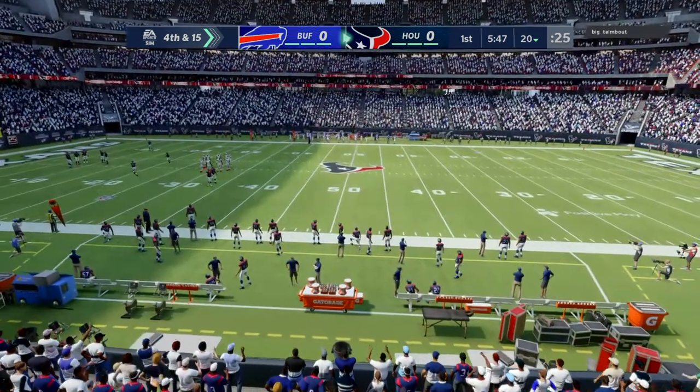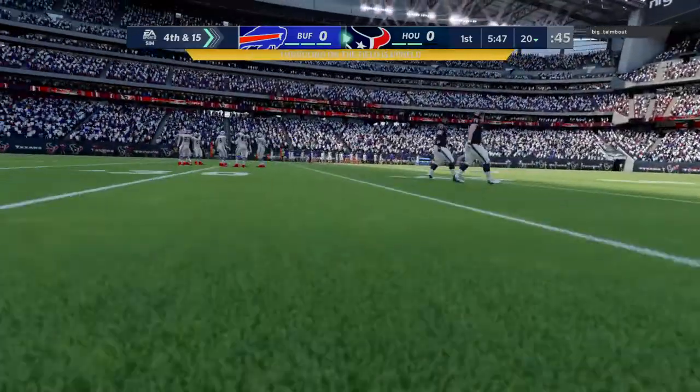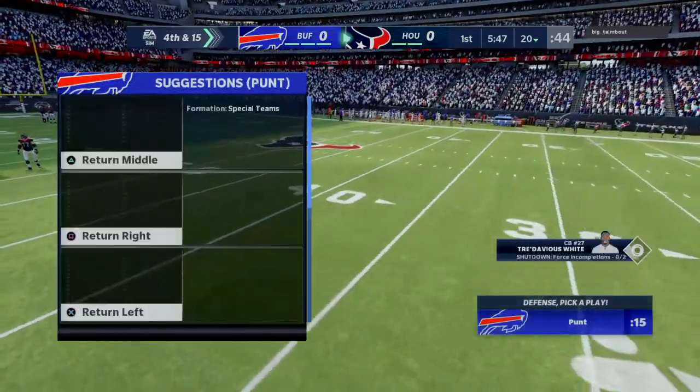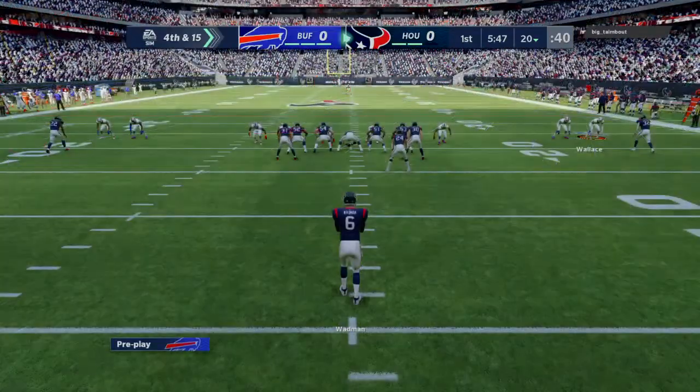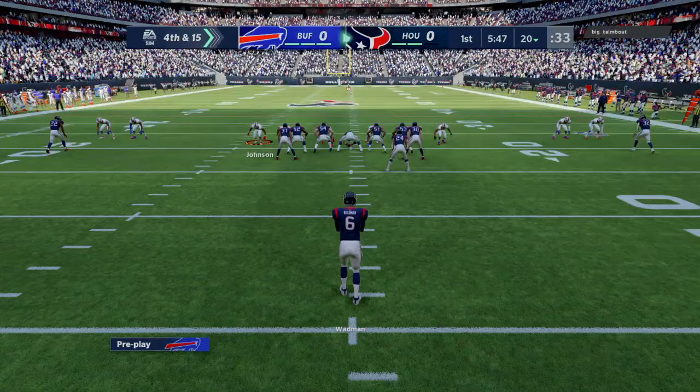And the coach has decided to challenge this play. He has tossed down the red flag. Well, he challenged the play. It did not pay off. And that means he lost a timeout in that challenge. And as a coach, you hate that.